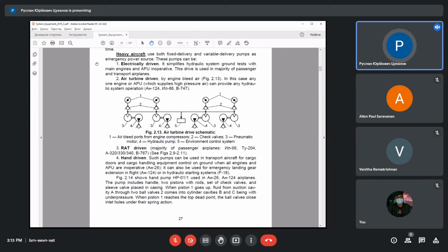So it's possible to look at the Airbus 380. It has two hydraulic systems only, but each hydraulic system has 6 pumps. 2 pumps at one engine of one wing, 2 pumps at another engine of the same wing, and 2 electric motor-driven pumps. All other kinds of passenger aircraft also have electric motor-driven pumps.